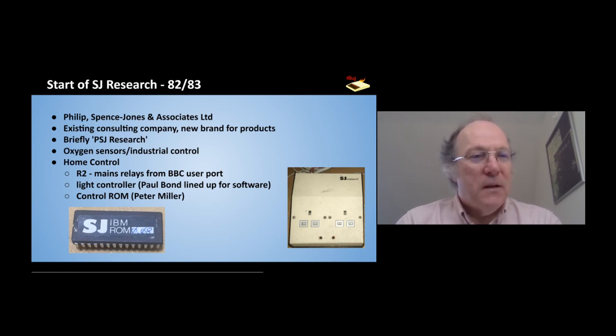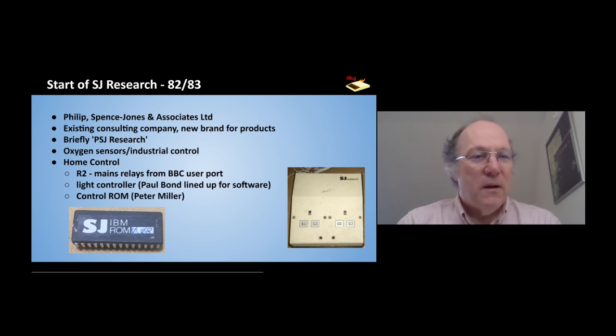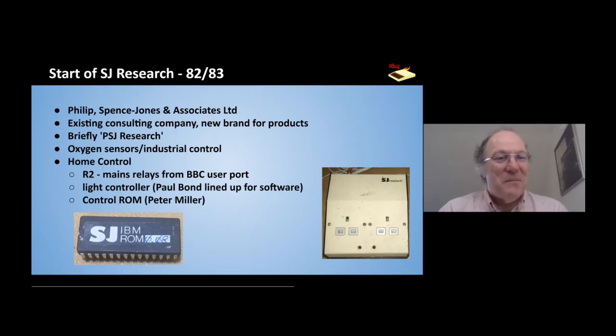It was again, Acorn were now staffing up and laying off their various consultants. And there was the control ROM, which was software to make it easier on a BBC Micro to do control things, which was written by Peter Miller, who wrote the sound subsystem on the BBC operating system. So again, it was Kim's company, but all these other consultants who'd been on the BBC and now laid off by Acorn were doing their own thing. So none of that says Econet.